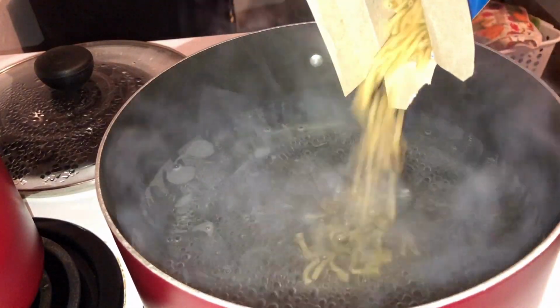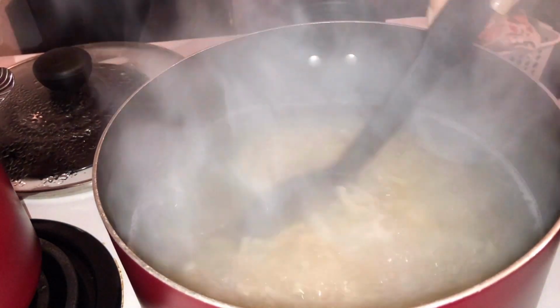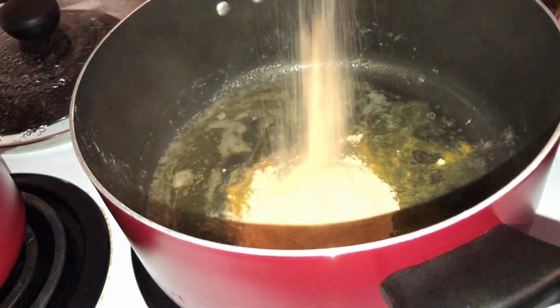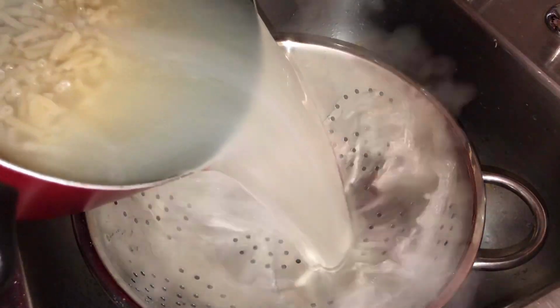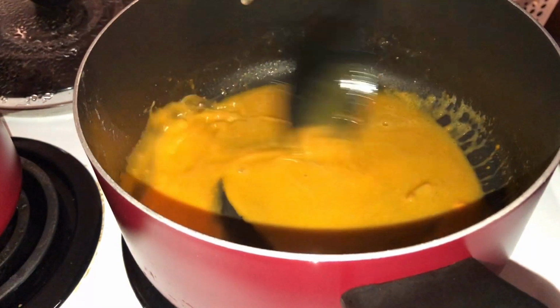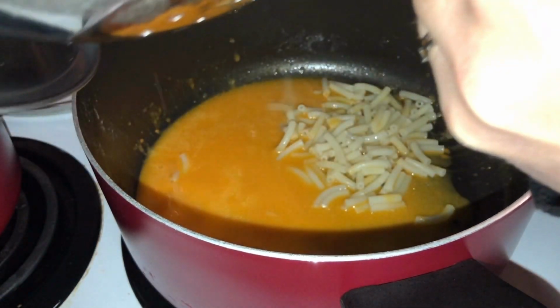So here I am just boiling the whole entire box of macaroni noodles. I actually ended up splitting this between 3 different meals, but I boiled the whole thing all at once, and then I made the cheese sauce. But I only added about 2/3 of the noodles back into the cheese sauce. I kept some of the noodles plain without any sauce.